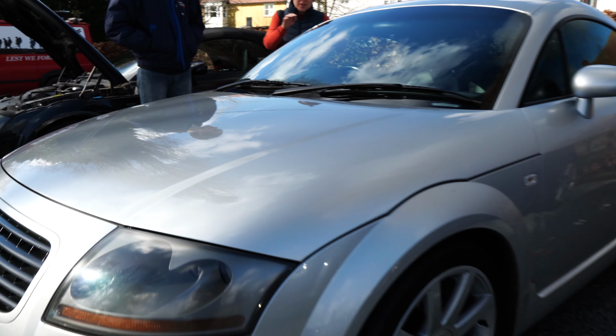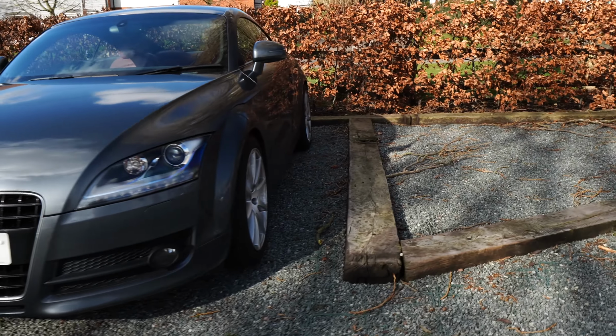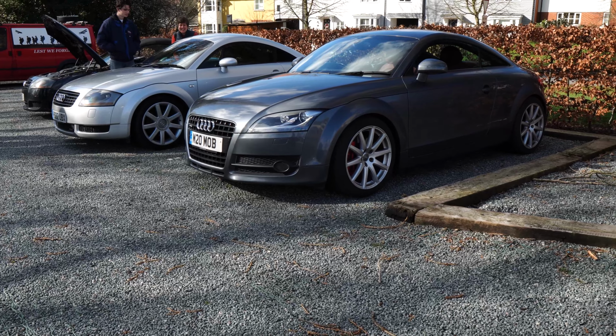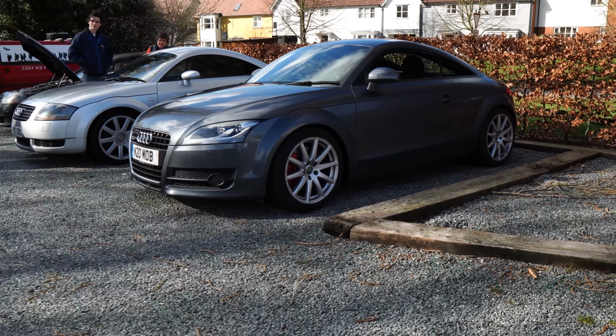You never know. And then we've got a Mark II as well. I'm quite a fan of Mark IIs. I might have to buy a 3.2 one of these if I can't find a V6 elsewhere. They just don't have the looks. They probably drive a lot nicer and they're probably a bit more reliable, but they're just not a Mark I, are they? Let's just have a quick pan around.